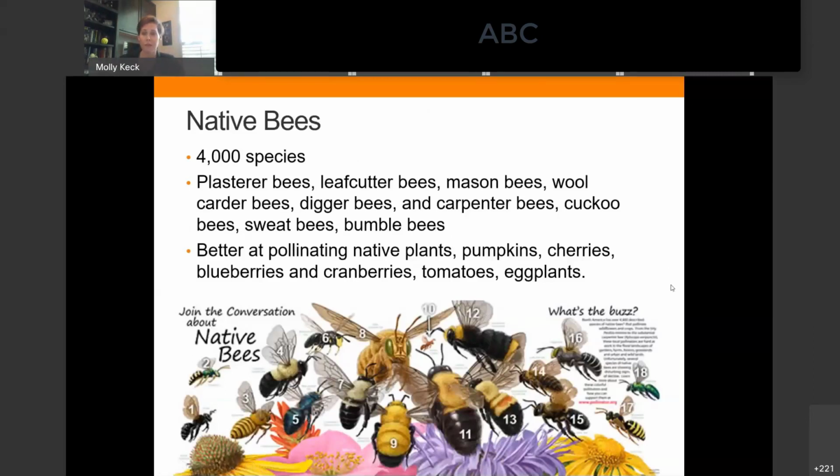There's a whole lot of native bees that are out there, and many of them don't even look like bees. A lot of them are kind of metallic in color. Some of them almost can mimic flies, I'm sorry. There's about 4,000 species in North America. We have not quite 4,000, but we have a good chunk here just in Texas.